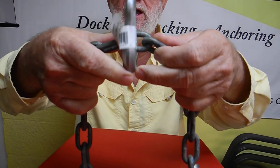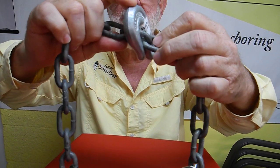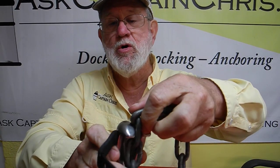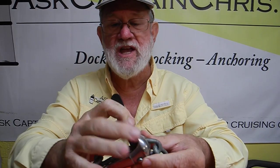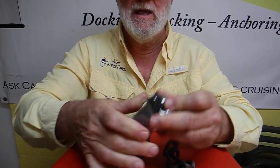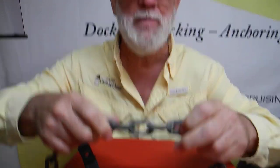And this is the simplest form of connecting to the chain right here. But when it turns upside down, it may fall off. Oop, just like that. So you'll want to spend the extra money and get a chain grabber like this. The chain grabber will hook onto the chain, and it's got this little rubber band that goes around it. And that way, it's not supposed to fall off because I didn't hook the rubber band up.